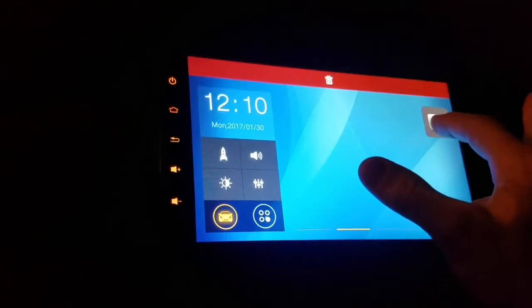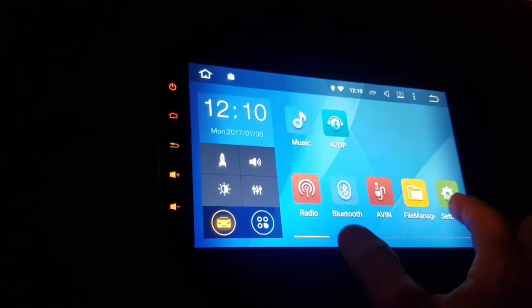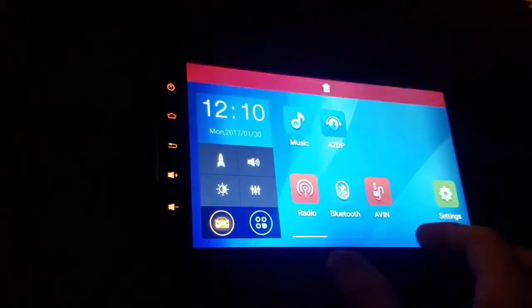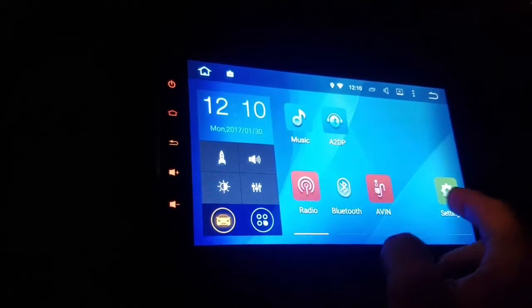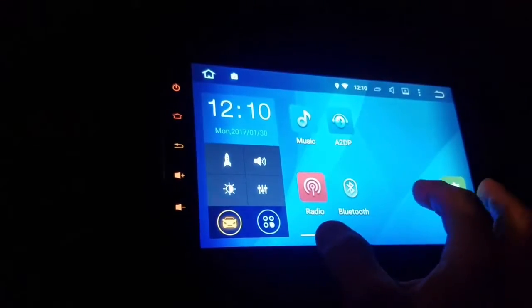Calculator. I guess if you really wanted to do that, this is just the background. I don't really need all that. The file manager, I don't need that on my desktop. Settings, I do. Audio, video out. I don't have anything attached to that, so that's going away.